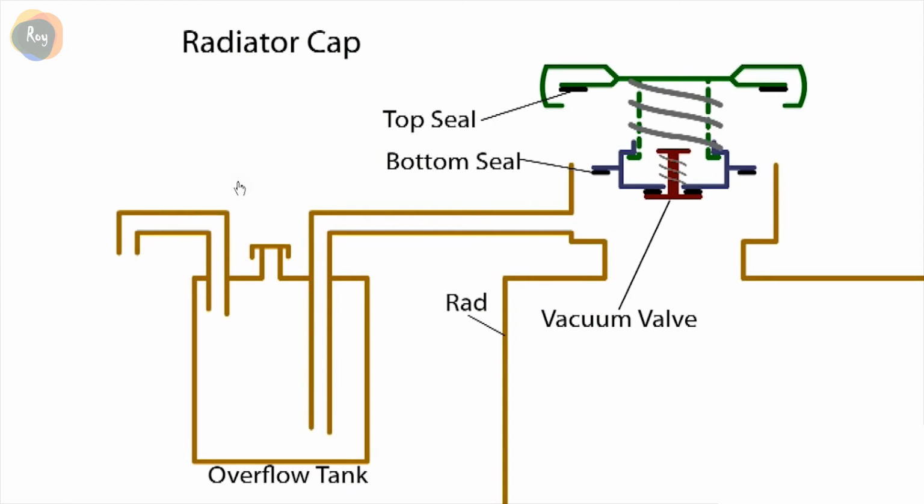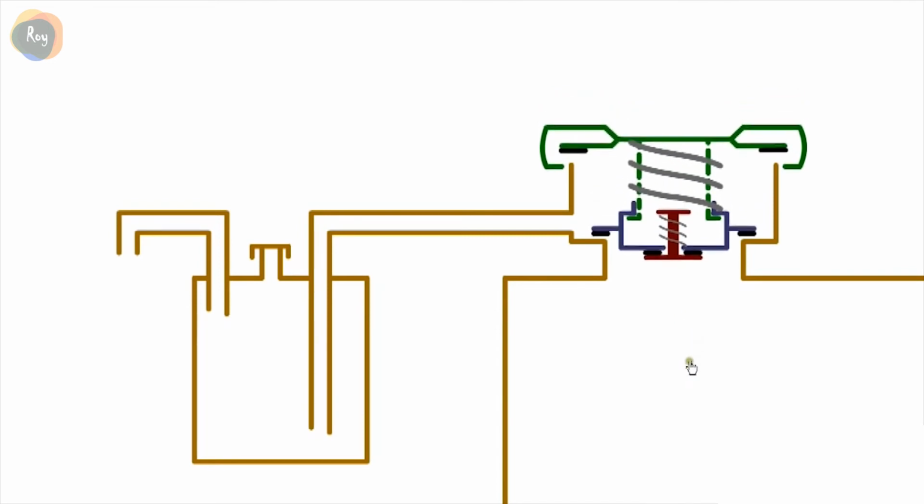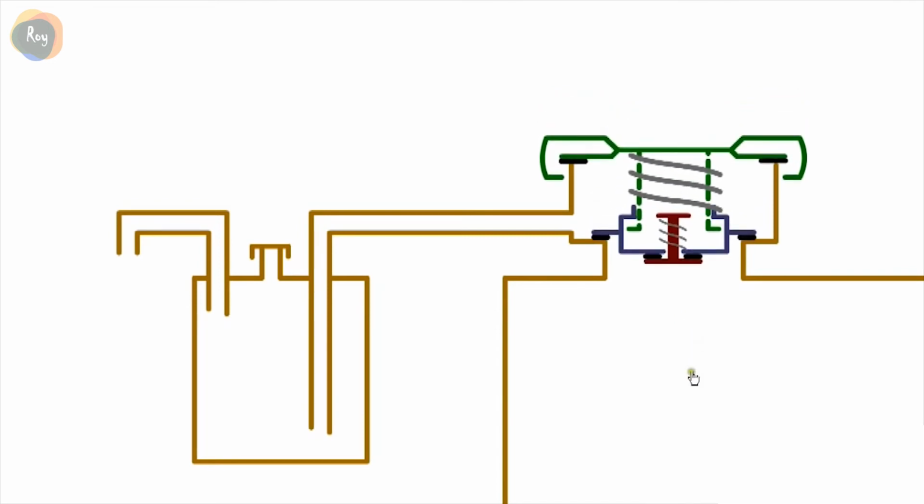The radiator pressure cap is used to pressurize the system to a specific overpressure, which raises the boiling point of the coolant. It also acts as a pressure relief valve, preventing damage to hoses and connections. When water heats up, it expands. A spring-loaded valve in the cap will release the pressure, and the excess water is allowed to flow to the expansion tank. Later, when the engine cools down, a negative pressure in the cooling system sucks the water back through a vacuum valve in the cap.